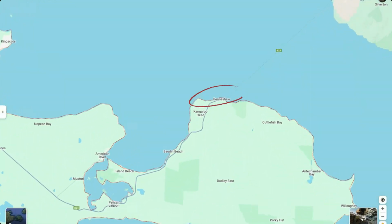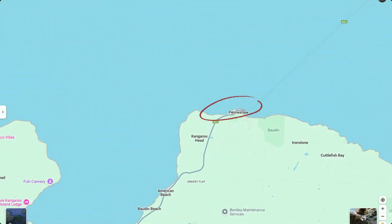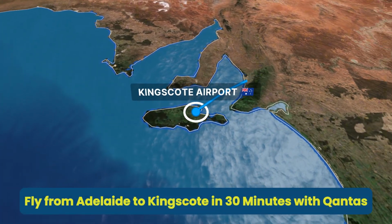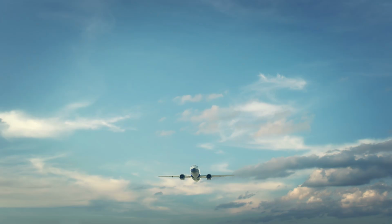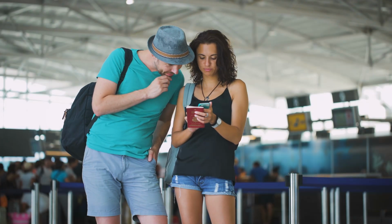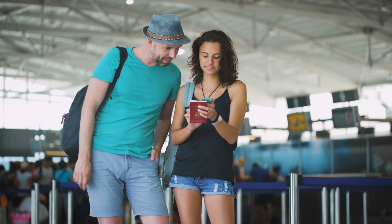A much faster way to get over to Kangaroo Island is using a 30 minute flight from Adelaide to Kingscote Airport. Currently, the only airline offering that is Qantas. I would recommend you take the morning flight so you can start exploring as soon as you arrive.